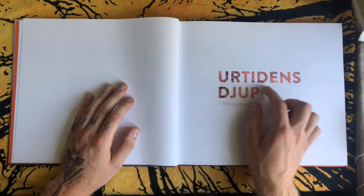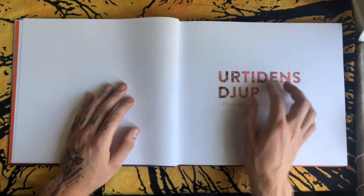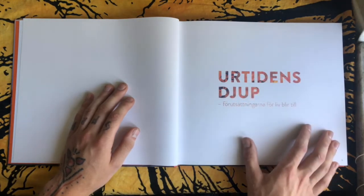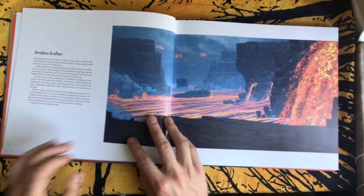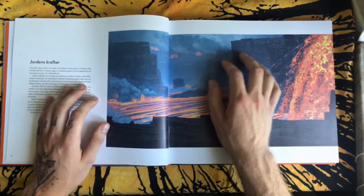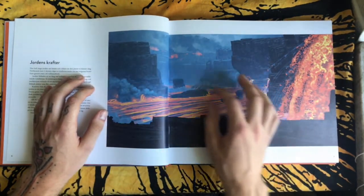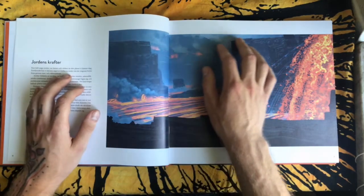In the first chapter, the name of it is Urtidens djup, which translates into the depth of prehistory. And it's only fitting that the book starts off at the beginning of Earth's history, when the Earth was much warmer and much wilder than it is today.